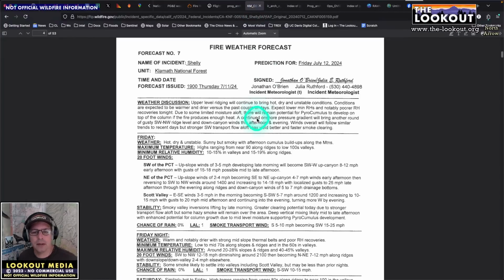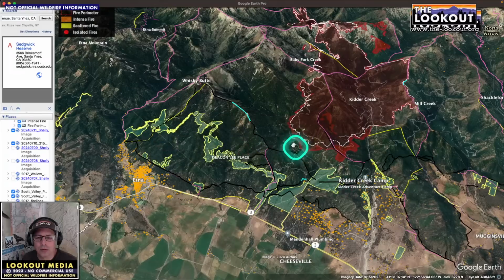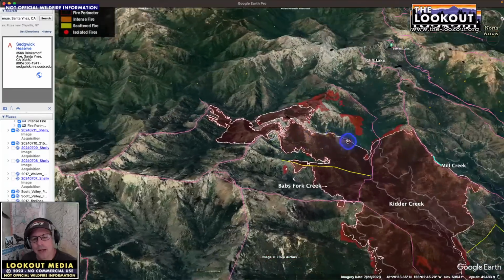In today's IAP, the incident meteorologists say that conditions are going to be warmer and drier versus the past couple of days, and there's some potential for pyrocumulus, so big mushroom clouds, to develop on top of the column because there's a little bit of moisture in the atmosphere. And today we're supposed to get some fairly strong winds in the afternoon, 14 to 18 after 2 p.m. with localized gusts up to 25. So that's what drove the spread of the fire up and out yesterday.